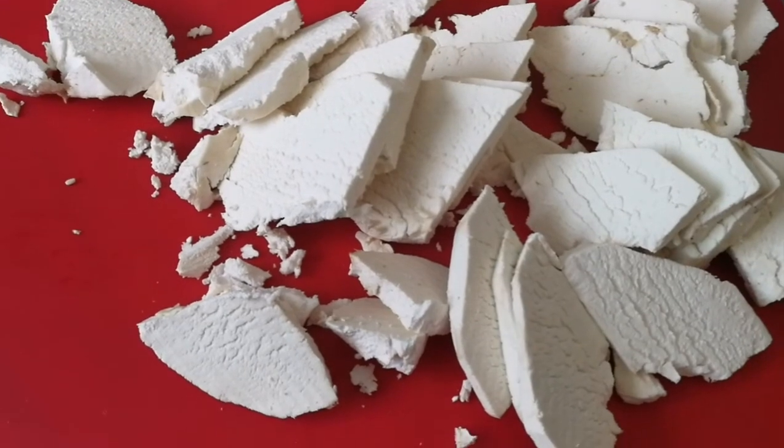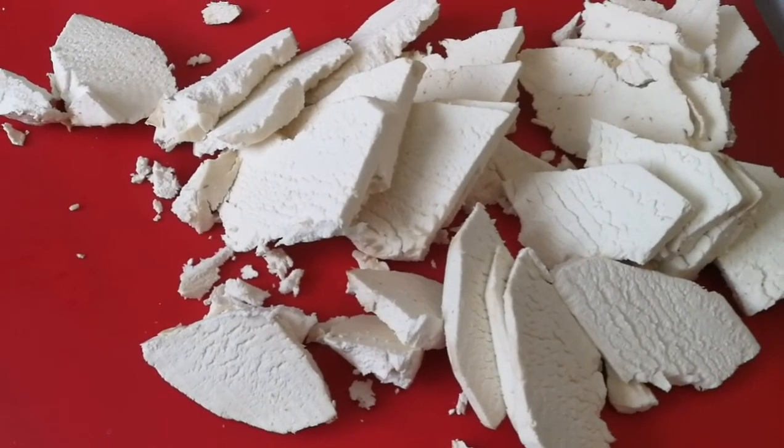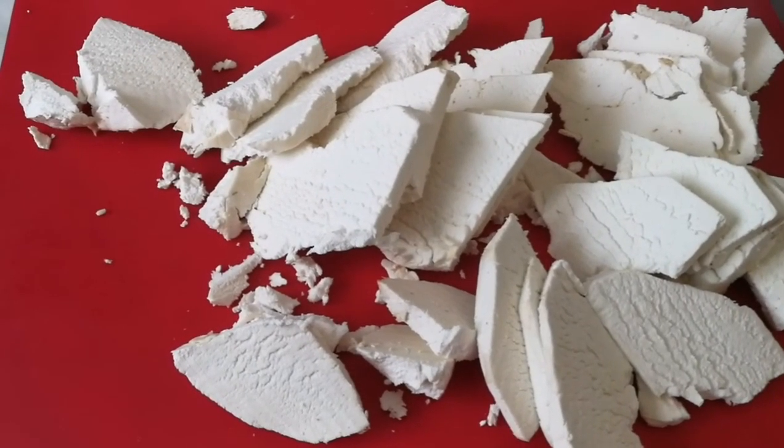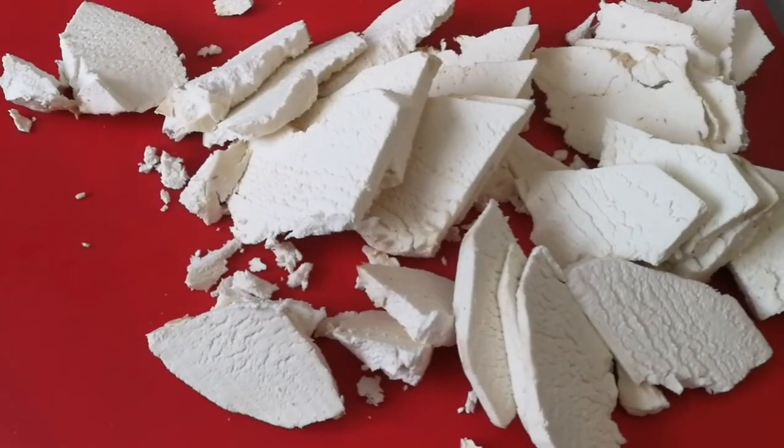So when you see such things, please don't let your kids kick them. They're edible. This one was kicked by someone, as if they found it and just like to kick it. Don't let them do it. This is edible. You can just eat them.